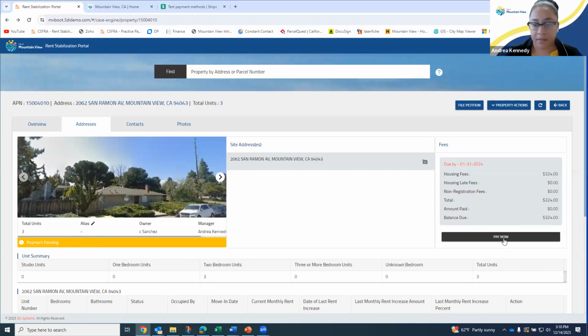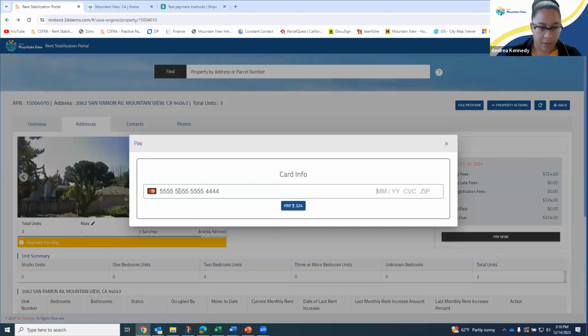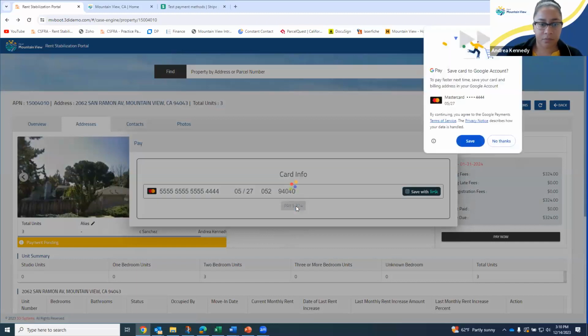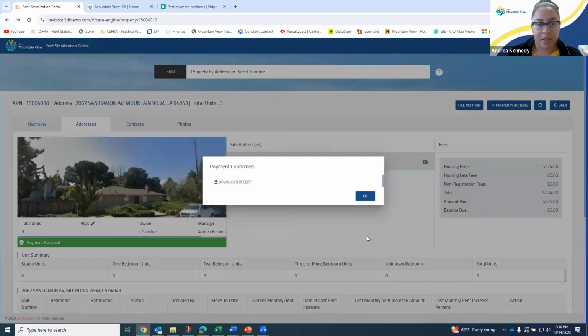So now we're ready to pay. We just click this big Pay Now button. Are we wanting to pay? Yes. Type in your credit card information here. Again, this is fake information. It's just a test card. But once you type everything in, you can click this pay button. You have to pay everything in full. That is the option. So when you're ready to pay with whichever card you want, you can click the blue button here. Save that. And now that payment has been confirmed.